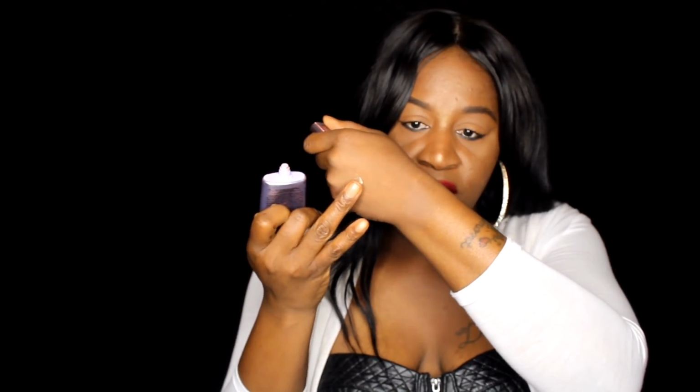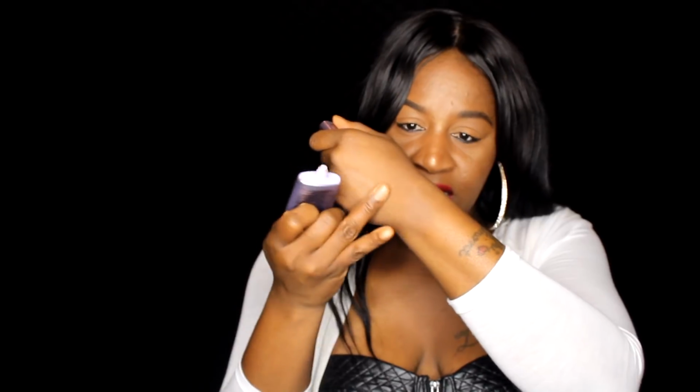So here is the consistency of the primer. It's really sticky. However, it absorbs into the skin really, really nicely, and it does feel like a silicone base. I think it is silicone base. So of course you know it's going to fill in your pores nicely. So yeah, y'all, it's okay. If you want to try it, I would say give it a go. I am going to use all of this up because, again, I want to see what it's going to do for my pores as time progresses.